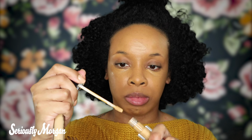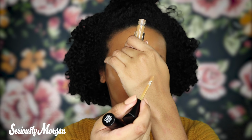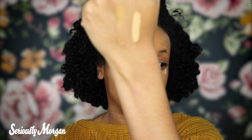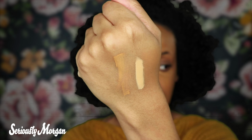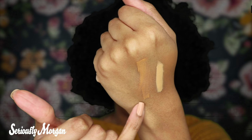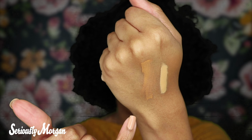And just for comparison of these two, this is the Full Spectrum. I'm just gonna swatch this really quickly. So that's the Full Spectrum. And then this is in Beige, the Can't Stop Won't Stop. And automatically you can see the difference in the thickness of the concealers. This is one swipe of Can't Stop Won't Stop. This is 1 or 2 swipes of the Full Spectrum. You can tell the Full Spectrum is a lot thinner.